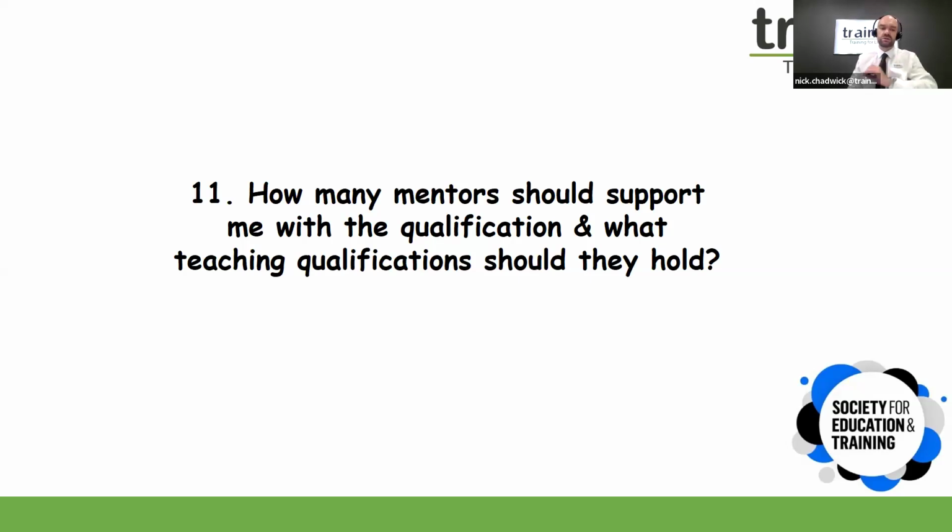The next question is all about the mentors or support mechanisms as well. So how many mentors should support me with the qualification, and what teaching qualifications should they hold? In terms of supporting someone who's new to embarking on level 5, who should be within that organisation who can help them? So it is 2 staff at their placement. They should have the support of 2 staff at the placement alongside the support of the course tutor. So they would have the course tutor, the main tutor who delivers the teacher education qualification, the DiT, and then 2 support staff.